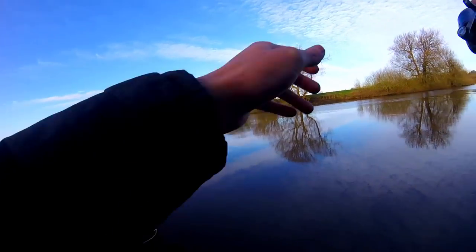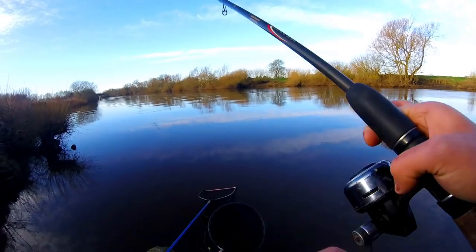There's a bite. Oh, is that the bottom? Might be the bottom. That was quick. That's probably the bottom because I didn't feel anything out there.